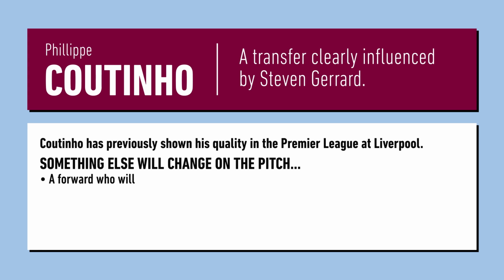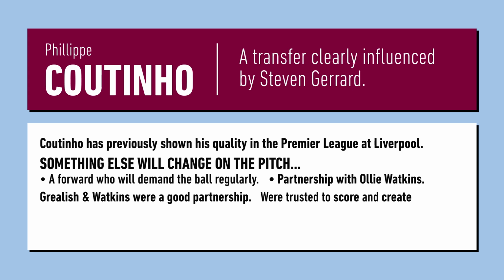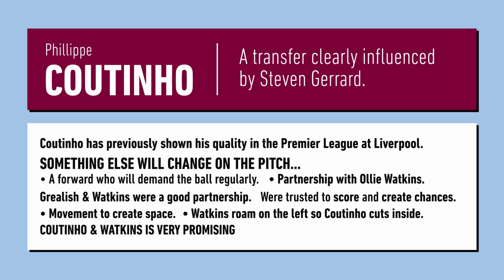Villa will have the return of a left winger who will demand the ball regularly, but most importantly create a partnership with Ollie Watkins. It worked so well with Jack Grealish, and Villa as a team could rely on that partnership to score goals between them or link up in the build-up to chances created. The movement of this duo to play off each other, Watkins moving onto the left channel to create space for Coutinho to cut inside, which he does so often, it's a really promising combination.